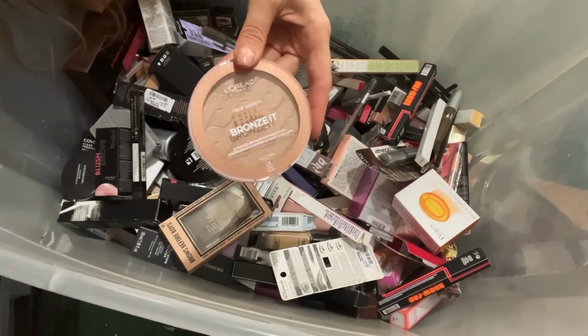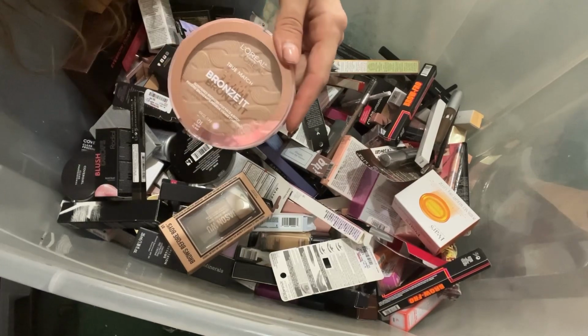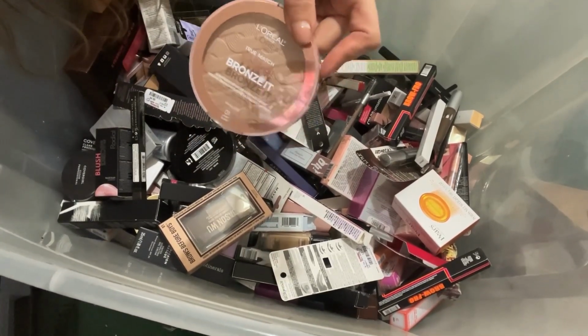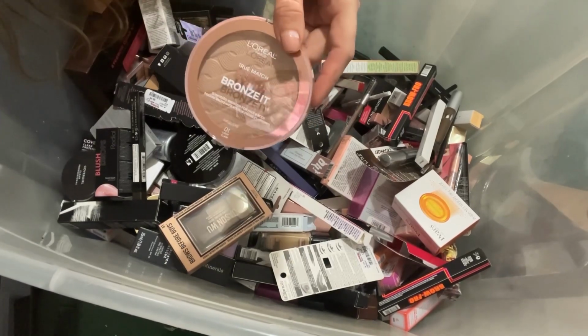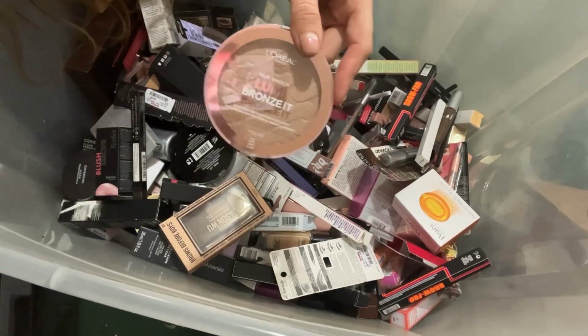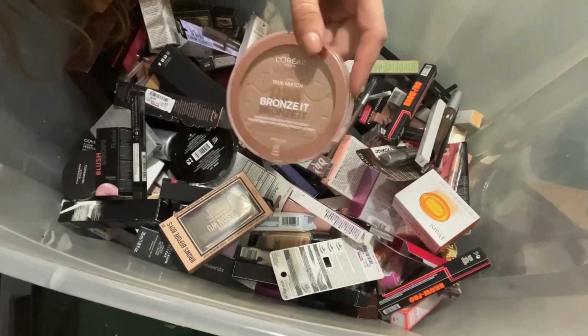We're going to try this L'Oreal Lumi Bronze It today. I have wanted this for just about ever, and I finally found it at a real cheap price on Amazon, so I did pick it up. So we're going to test this out today. It kind of looks a little bit light for me, but who knows? Sometimes bronzer's tricky a little bit.